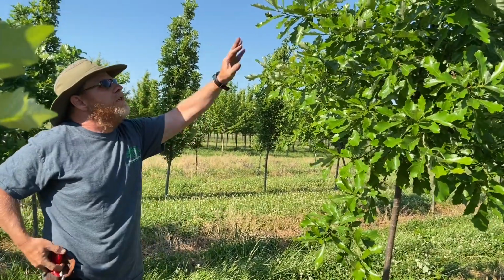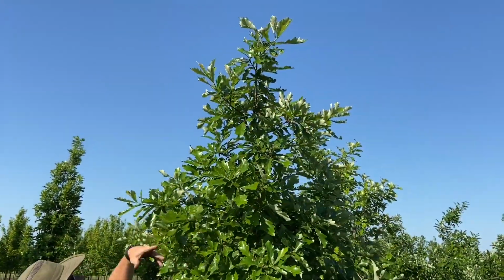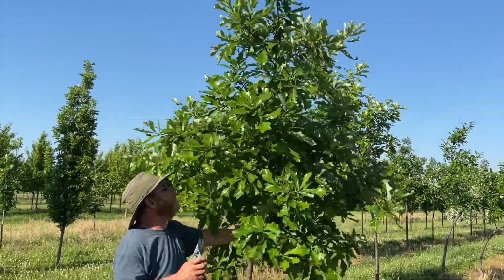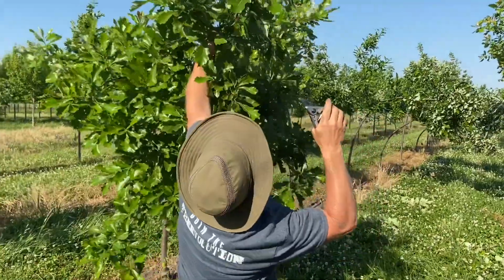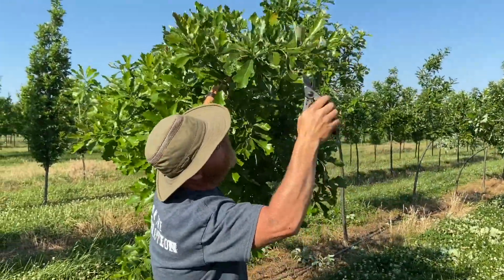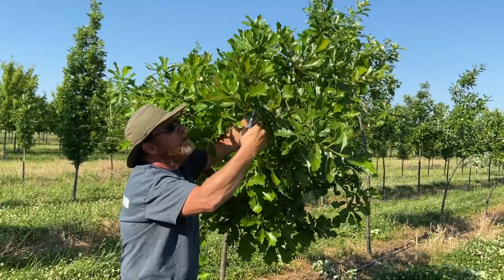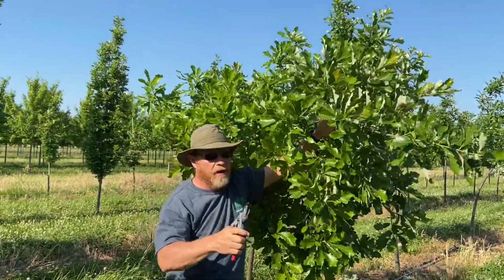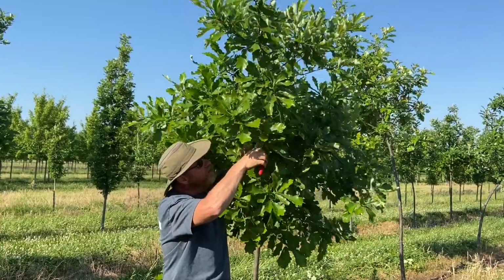So when I do this, I look at the top and I want to start at the top because that's where I want to get most of the weight off of. So I want to find the leader up there, and I look up here and I find the leader because that's what I want to go up, and I nipped a little bit at the tops because I don't want it growing too high. So what I'm doing is coming back through and getting any branches that are kind of going up and adding any kind of weight at all on this.